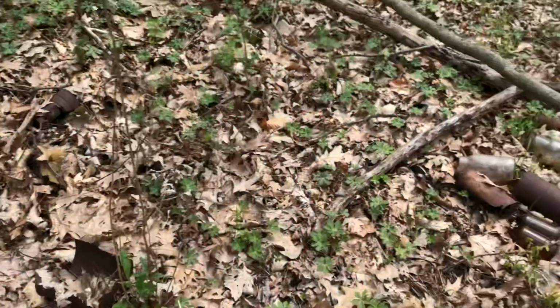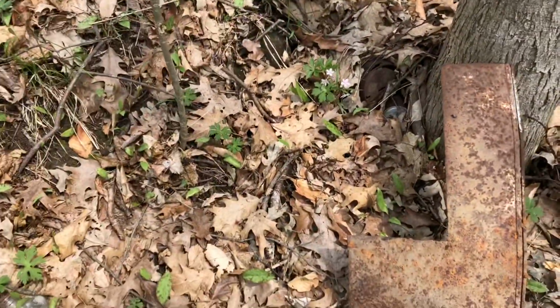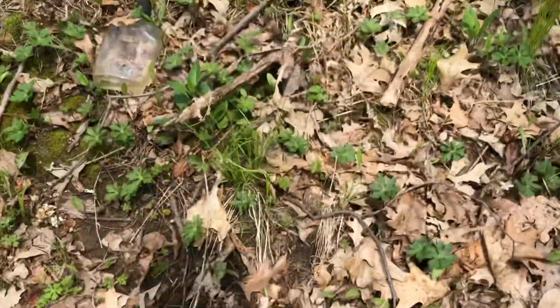This old house used to be. This is an old bottle dump I stumbled across a couple weeks ago. Thought I'd show you guys. I might go digging in it today. I only have about an hour.